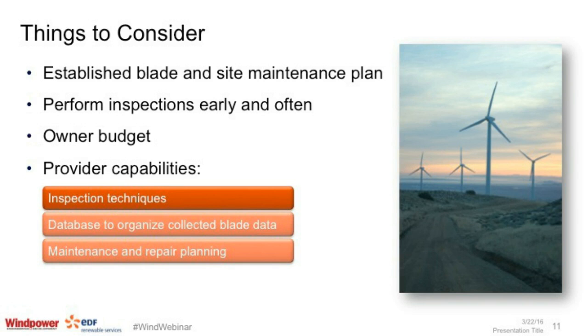But of course, maybe opposing that is that the owner always has a budget. He has financial considerations, and we can't do everything. And so there has to be a balance struck with that. But the more and the earlier those inspections happen, the better.